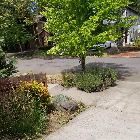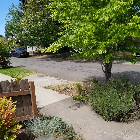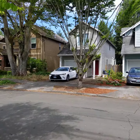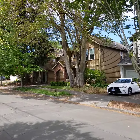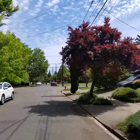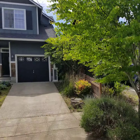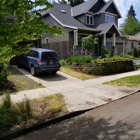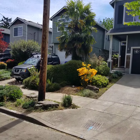Here is the street view. Looks like they have a number of skinnies on the street, but there are some larger homes there. Skinnies across, skinnies beside. Yeah, so definitely this block has been developed a little bit.